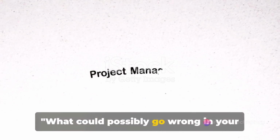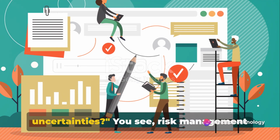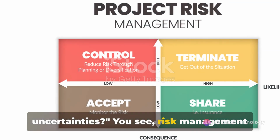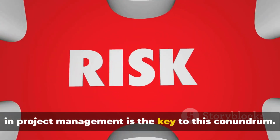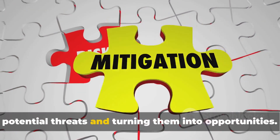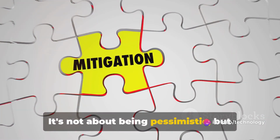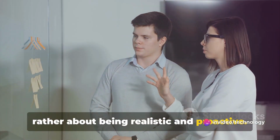What could possibly go wrong in your project? Well, the answer is a lot, but how do you prepare for these uncertainties? You see, risk management in project management is the key to this conundrum. It's like a safety net, catching potential threats and turning them into opportunities. It's not about being pessimistic, but rather about being realistic and proactive.